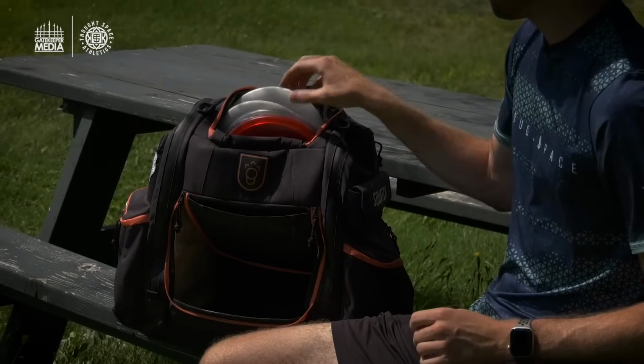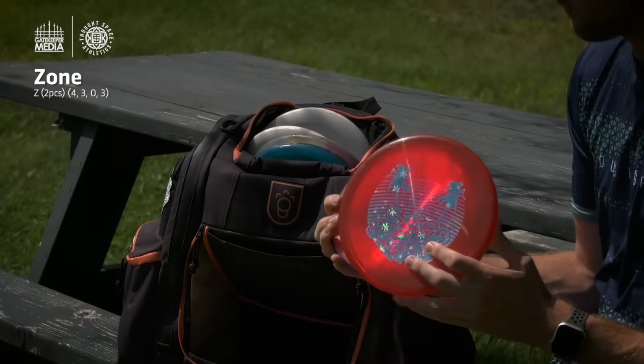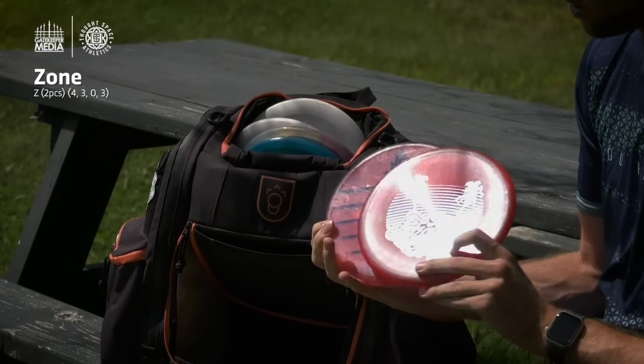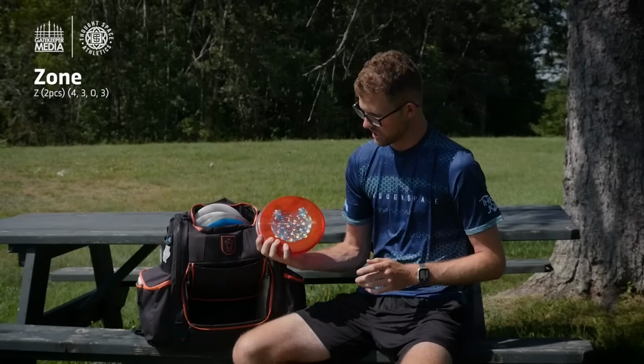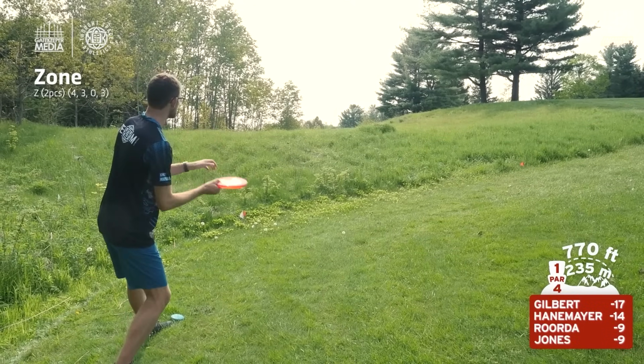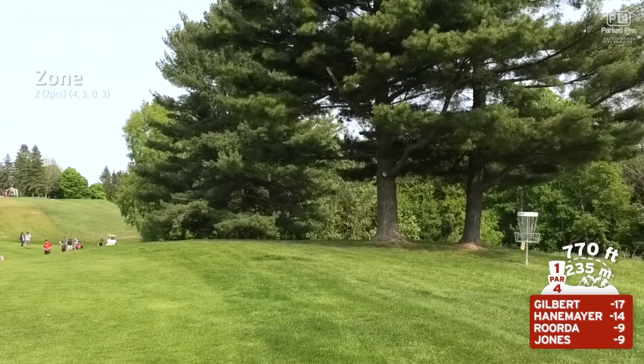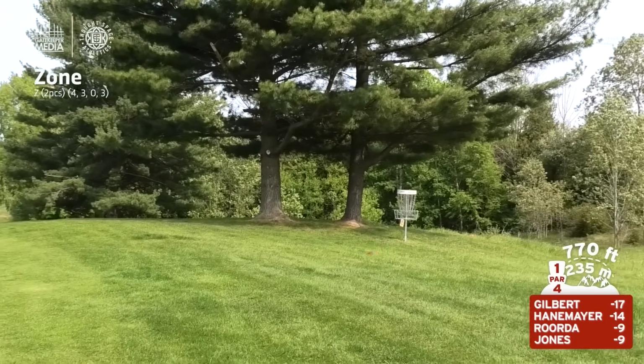All right, and then moving on, we have kind of the overstable approach discs. We have 2 Zones in here, just really nice, reliable, overstable discs. I use this a lot for forehands, maybe every once in a while I use it for a backhand when I'm not leaning on the crux, but just some really solid discs.